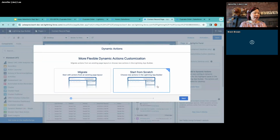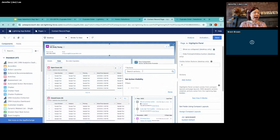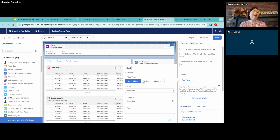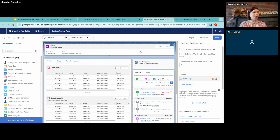So I'm going to just quickly do that. And we're able to add actions. So I already pre-configured this view map quick action. And again, because it's in Lightning App Builder, we can use component visibility. And I could set it so that the form factor equals phone and show it only to those who are viewing it on mobile.